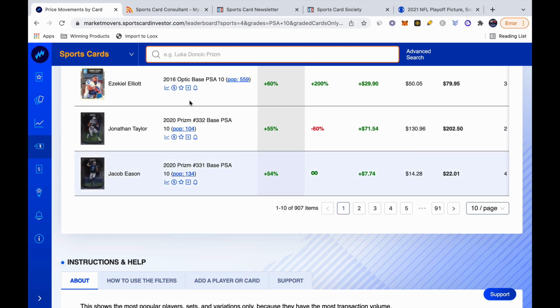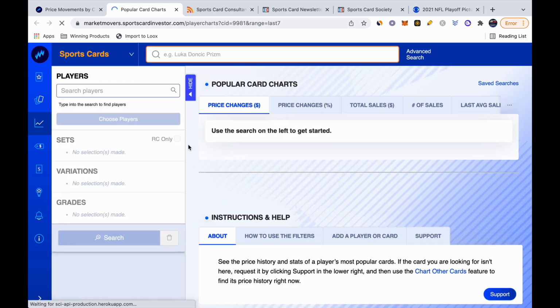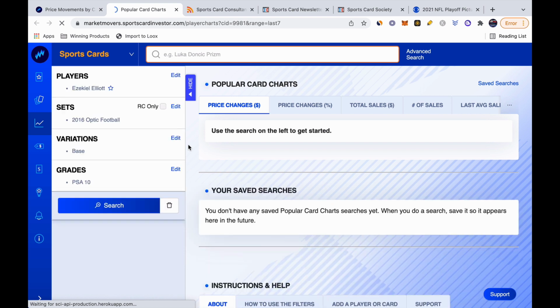Next on the list, Ezekiel Elliott, 2016 Optic base. I'd be shocked if the Cowboys don't make the playoffs. Pop count of only 559. By the way, if you're newer to this, pop count means how many of this card in this grade currently exist. It's up 60% on the week. Let's pull up the old chart and take a look. Let me get some coffee while it loads.